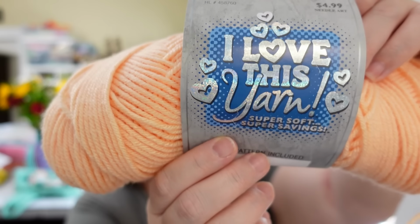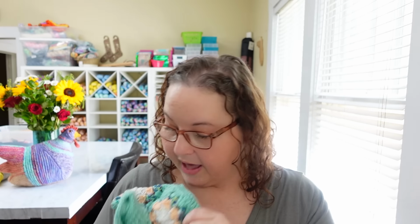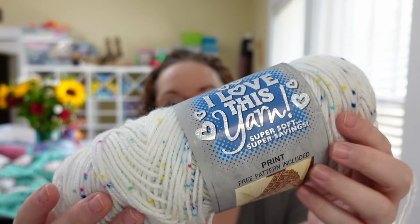And I'm using the same yarns that I used for the other tote. It's this I Love This yarn from Hobby Lobby, acrylic yarn. And I used up pretty much all of that green color for the other tote, so I won't be having that in the new one. But I'm using this peach color for the main color. This is color number 230 light peach. And I'm pretty sure I'm gonna use this one for the alternate color, which is fruit salad.